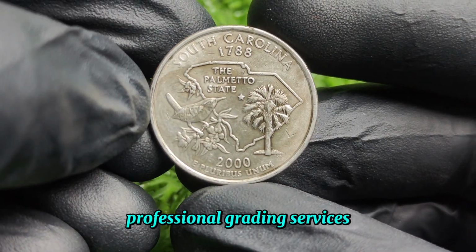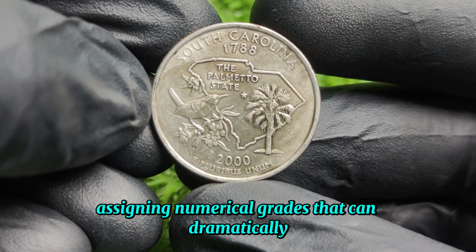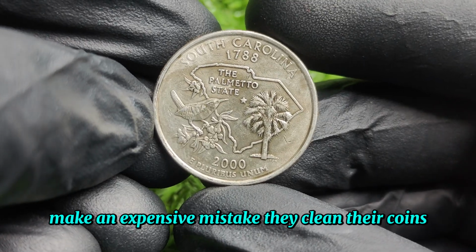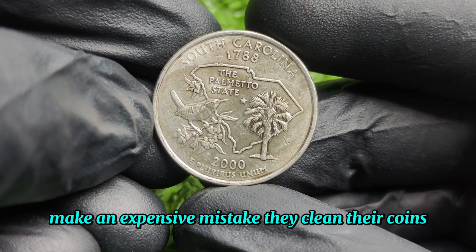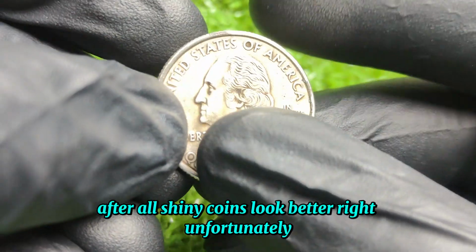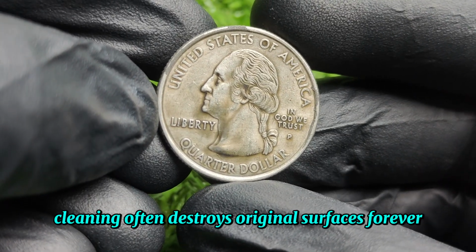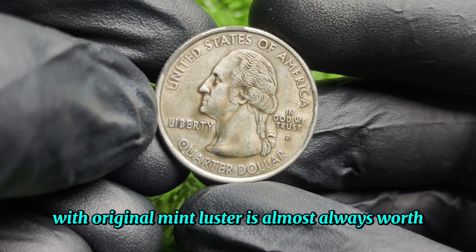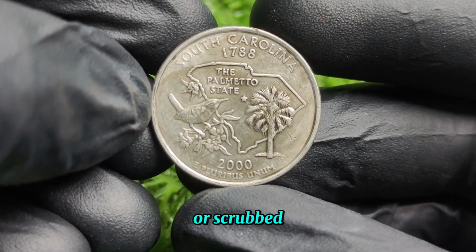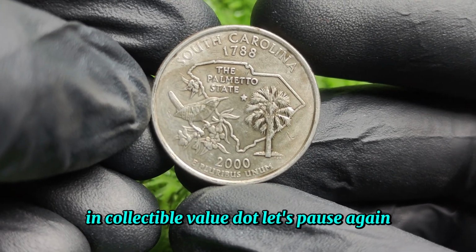Professional grading services carefully examine every surface under magnification, assigning numerical grades that can dramatically influence market value. Here's where many collectors make an expensive mistake. They clean their coins. It sounds logical. After all, shiny coins look better, right? Unfortunately, cleaning often destroys original surfaces forever. A rare coin with original mint luster is almost always worth substantially more than one that's been polished or scrubbed. Sometimes a few seconds of cleaning can erase thousands of dollars in collectible value.